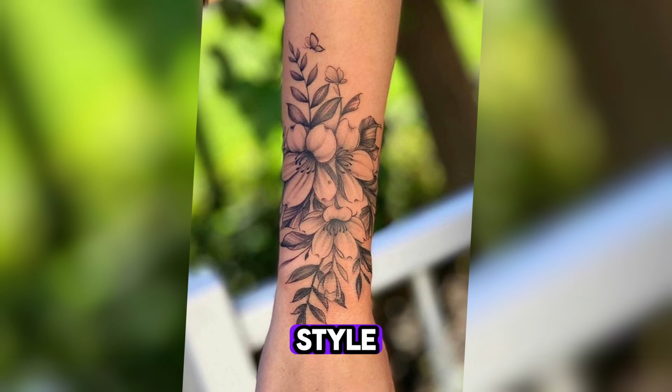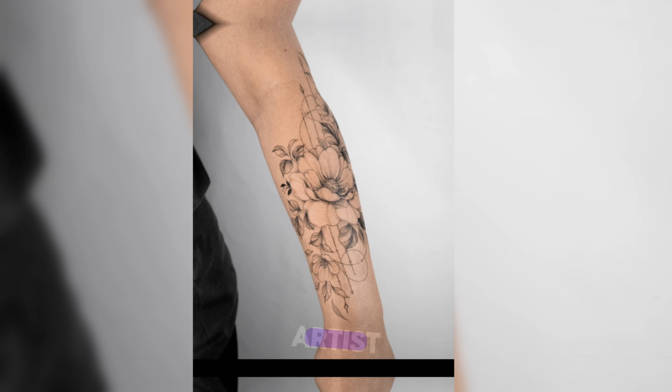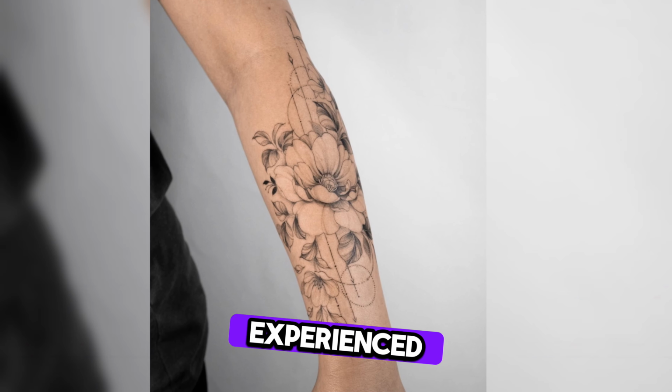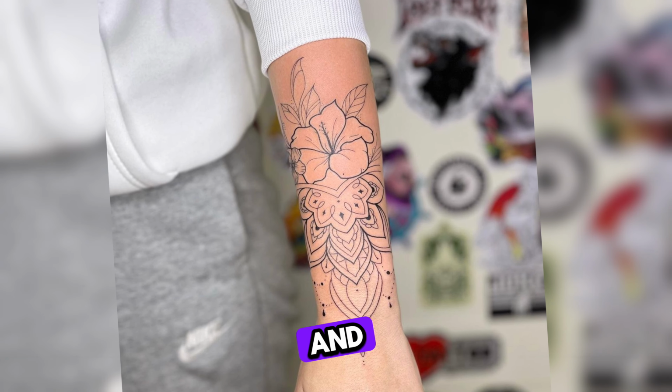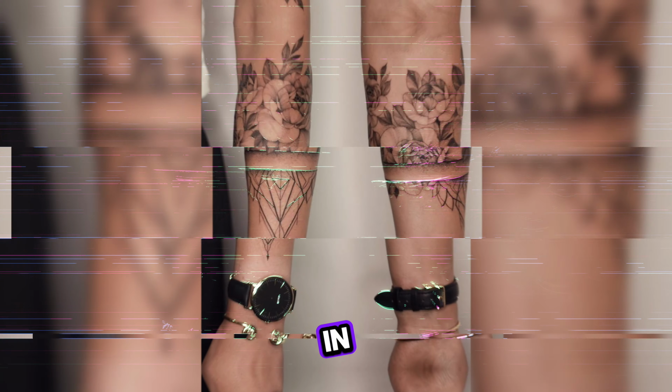Regardless of the chosen style, it's important to remember that a good tattoo starts with a good tattoo artist. Always look for experienced professionals with a portfolio that shows skill in floral and black tattoos. The quality of the work will make all the difference in the final result.